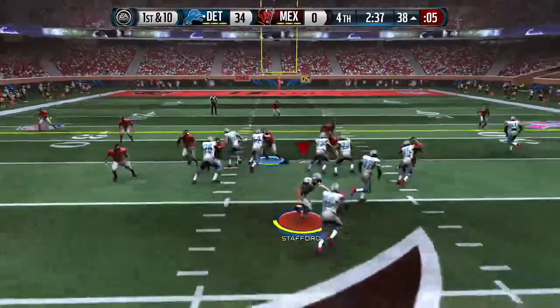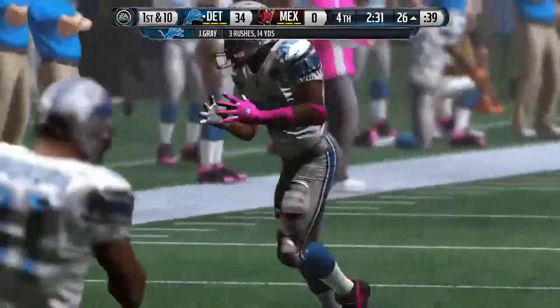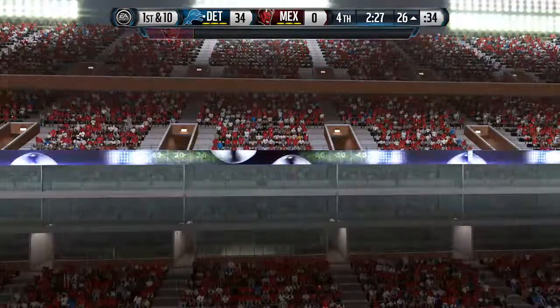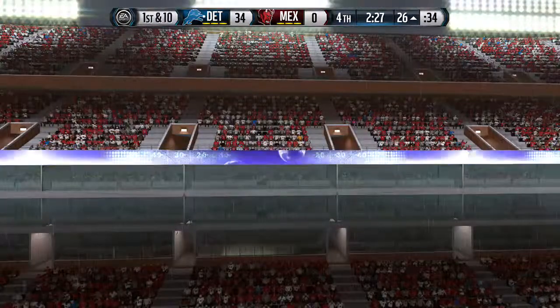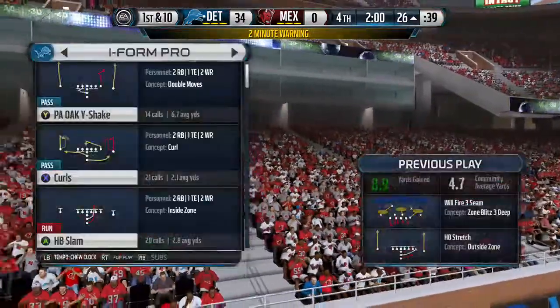The Lions take it from the 38. Takes it out of the I. An open lane. And he's taken down at the 26. But that's enough for the first down. The Lions offensive line will be whooping it up tomorrow when they watch this play in the film room. What a good job by them. Excellent planning and awesome execution. First down here after the run. 2 minutes to go in the second half.